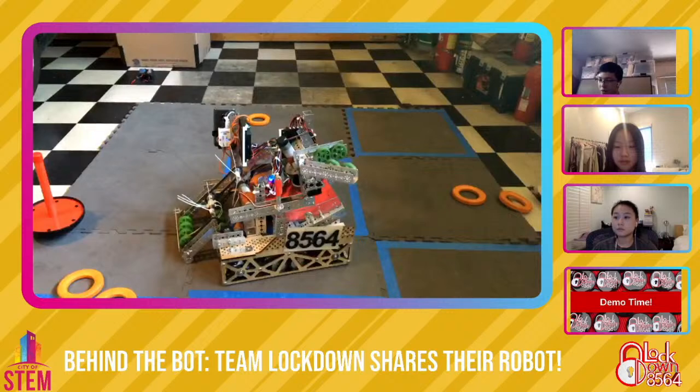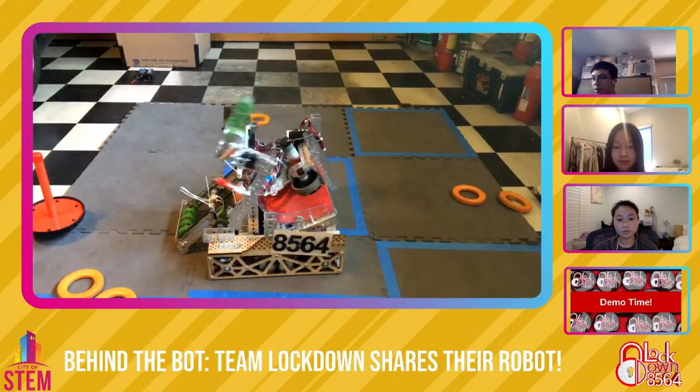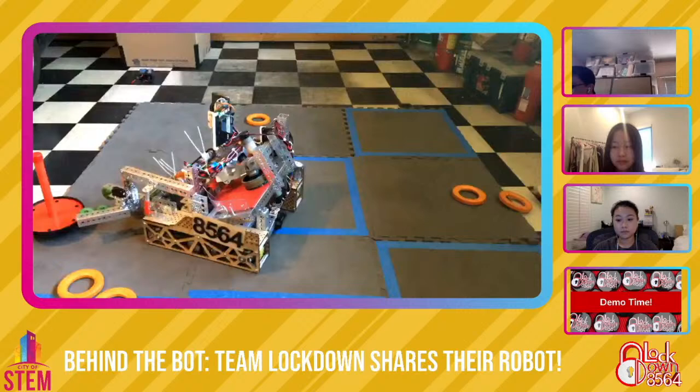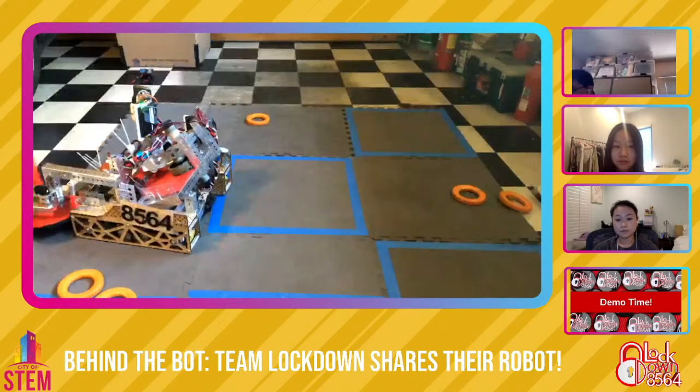Now we'll start demoing our wobble goal arm. This is one of the components in charge of our main endgame task. This is the arm that's closest to us that's going to fold down. What we do with this is we line it up with the red wobble goal over there, drive slowly up to it, and make sure it's within our grasp. Once it's there, we grip onto it, and then we can lift it up like so.